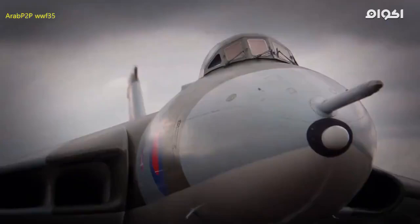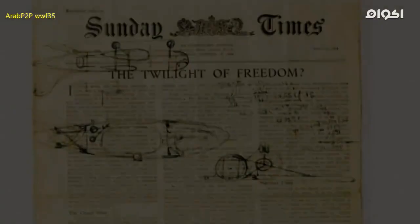This breathtaking aircraft was designed and built entirely in Great Britain. It was the first British machine of the atomic age. And yet it started as a humble doodle on a newspaper.